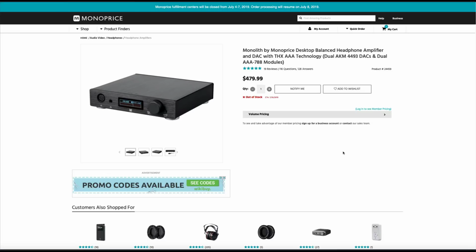So, assuming that there is no signal degradation from the computer to the amp itself, then once that signal comes into the amp, it should theoretically be pristine, unaltered, unfiltered, untarnished, and remain so all the way to your headphone speaker. So, I think that the Monolith is a true balanced amplifier with a balanced DAC from beginning to end, all in one little neat package. And at $480, and let's round up to $500, it is clearly the cheaper option, assuming that you can find the 789 at $350.